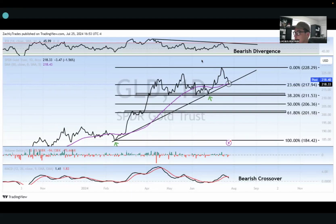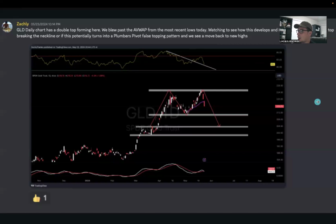In today's video, we're going to be talking about gold and how I think that gold could be due for a large pullback over the coming months, heading into September, October. And we're going to break down why. Now, this is the chart right here. It's not just because we're testing three key levels of support. And if we break those, that's going to be a big deal.